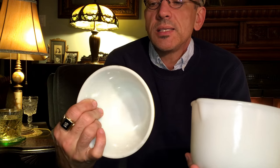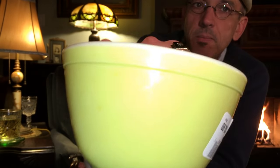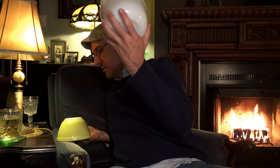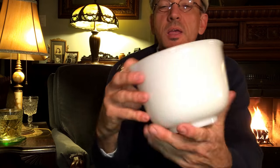This was 99 cents, which I picked up Saturday at a Goodwill store, as you can see. Pyrex. Banana yellow, is it the 401? It's the 401. I always pick up the little primary color bowls when I find them.